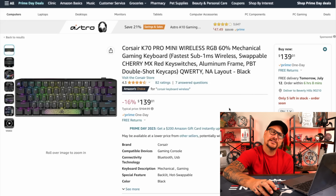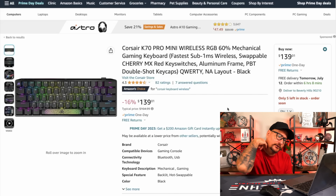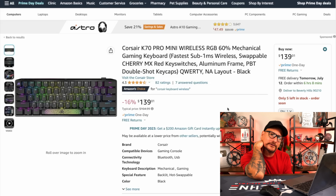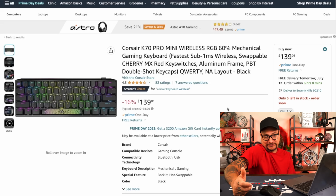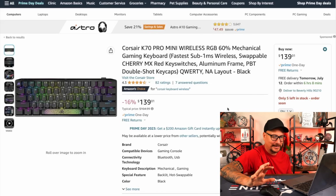Which pulls us down to the K70 Pro Mini. Again, a 60% wireless keyboard at 140 bucks. Kind of weird when you're talking about 180 on that full-size, packing everything. And it's like, okay, well, why do we have this tiny keyboard that's 140 bucks? Again, that's how I've always looked at 60% keyboards. That's just me. We know they caught their hype and their trend and it's kind of faded away a little bit.